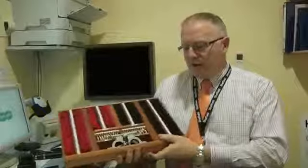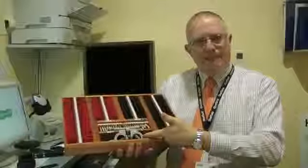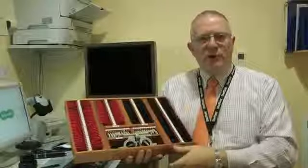Something else that you may be familiar with as well is obviously the use of lenses if you've been for a sight test. The trial case and the trial frame, which we use the lenses in, this is what you may regard as the normal. It's certainly something we've used for years and years within the profession.